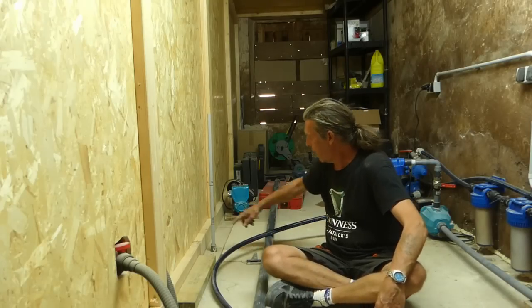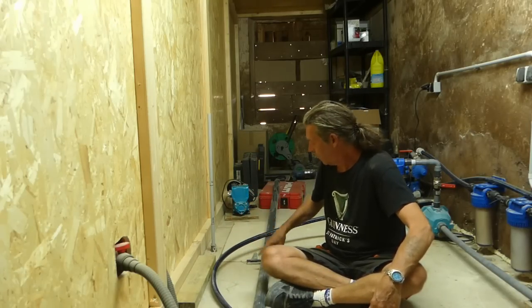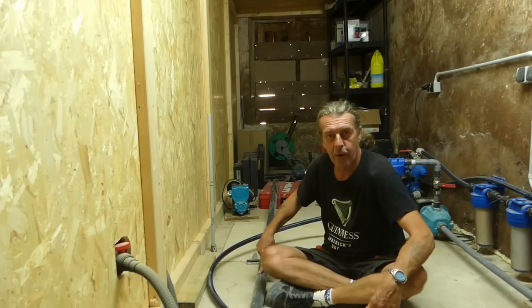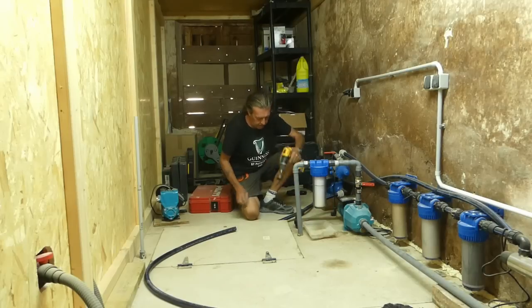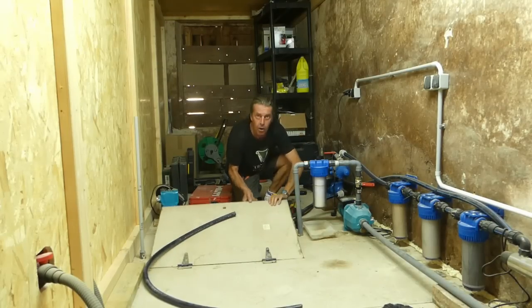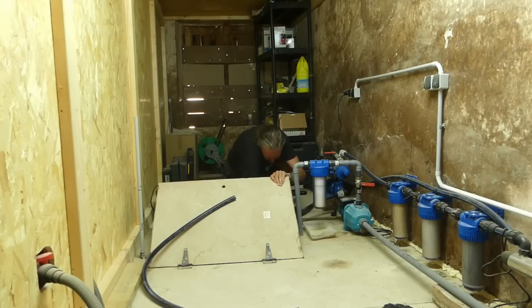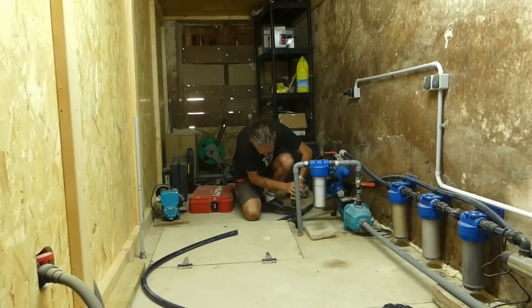I've just got it running now. Once it's filled up, I'll be able to gauge my level exactly, so I can cut this through. In the meantime, I'm going to cut a hole for it and get it somewhere near. So my pipe's 50 mil, so I'm going to cut a 50 mil hole through this, making sure there's no beams underneath. You can go right next to him there.